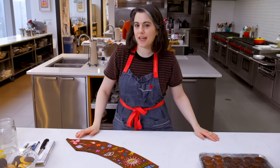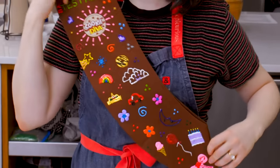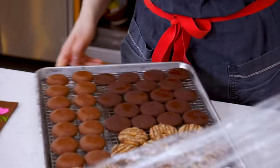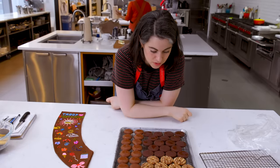I love days like today where I get to start off having already done the thing and all I get to do is wear my fun sash. Really excited about these. Oh no, there was a little bit of fat bloom. It won't affect the flavor, it just makes the finish not as smooth looking.